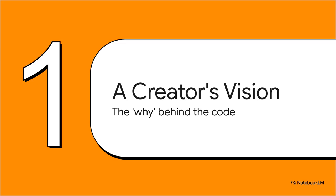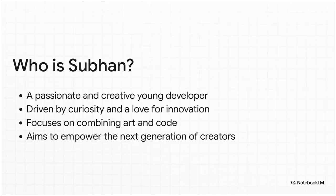So what really drives someone to build a whole new social network from scratch? I mean, it's a huge undertaking. To really get RedNet, we have to start with its creator and his pretty unique philosophy on what technology should be. So this gives you a bit of a feel for Saban. The key thing to notice here isn't just the technical skill, but that focus on blending art with code. It's a different way of thinking. This idea of empowering creativity, well, that's the foundation that the entire RedNet platform is built on.